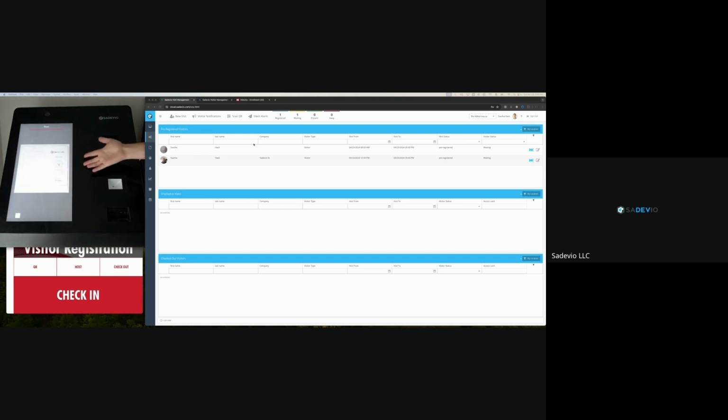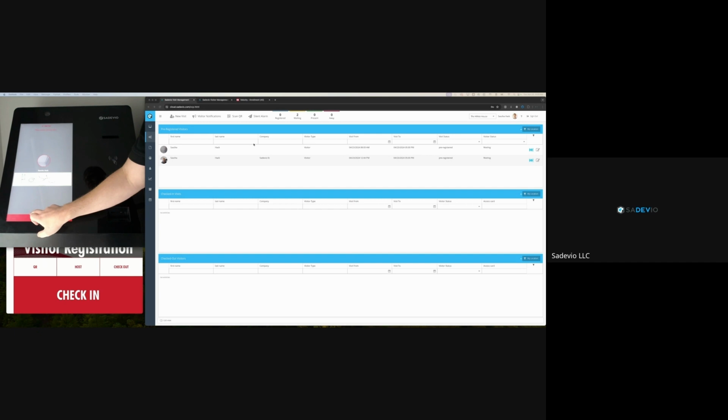So the kiosk asks me now to present my access card. I have here my physical access card, which I use as an employee to open the doors. I present it to the kiosk. So I authenticated myself as a host. I will say host, and now I say confirm.